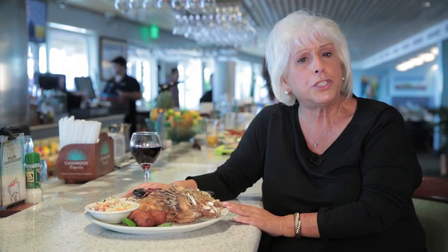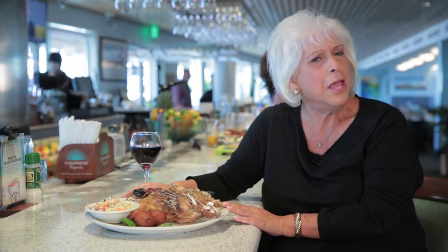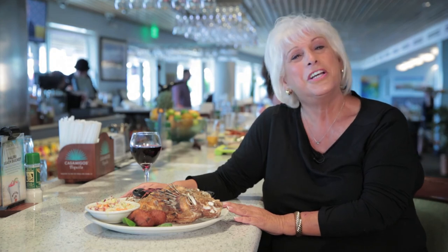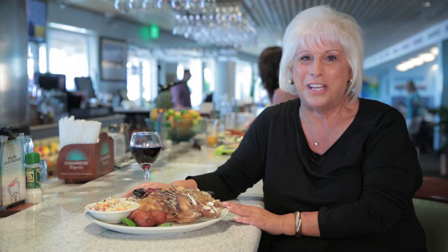From invasive species like the lionfish and wild boar to farm-raised fish and seagrass, there's plenty of ways to help cultivate a more sustainable menu.